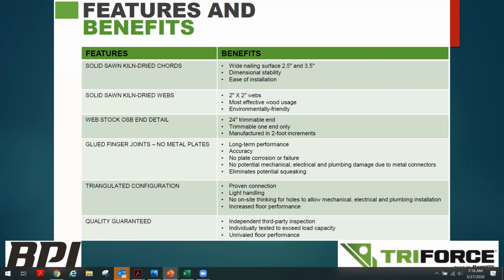And then quality guarantee, as far as the way they're built and then inspected, is very important as well through TRIFORCE. That's exactly right. We have a third-party inspector that comes into our plant. We really have a two-stage testing procedure where we have a third party that comes in and makes sure that we're staying with our quality control manuals. We also are the only engineered product that each piece is individually tested at our plant. So what does that do for you?